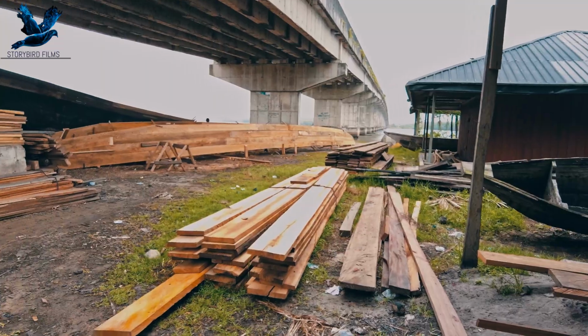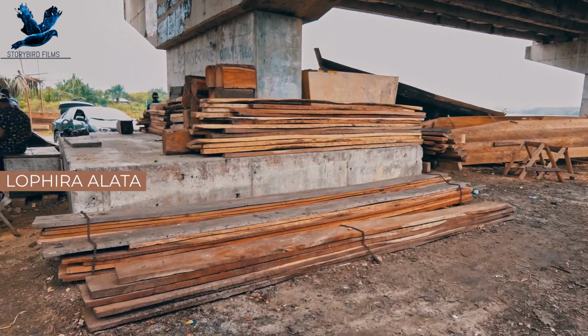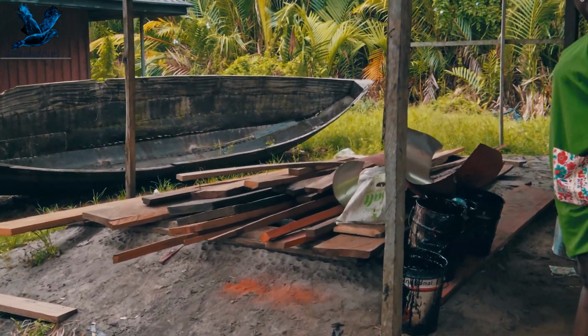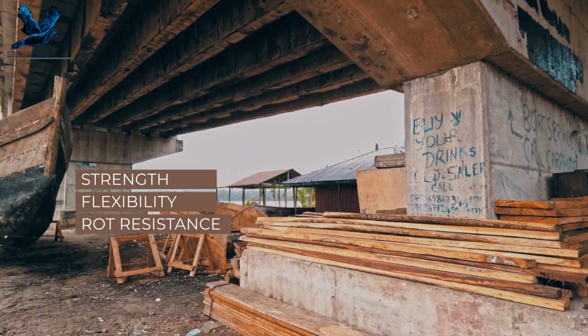Their most preferred wood is the iron redwood, botanically known as the Lophira alata. Its aesthetic properties are top-notch, yet the redwood is basically preferred because of its strength, flexibility, and rot resistance.